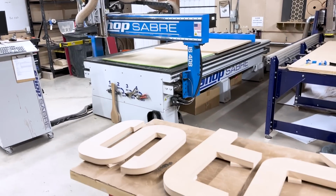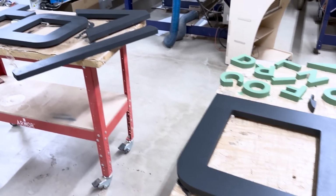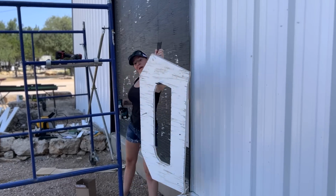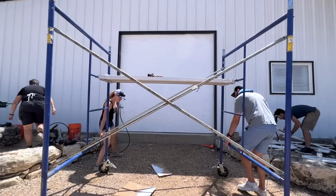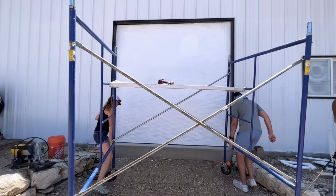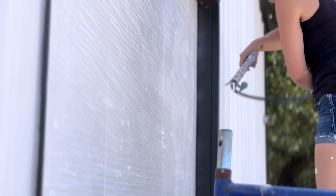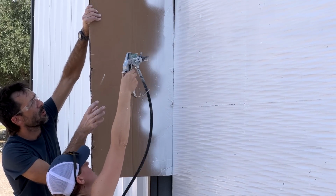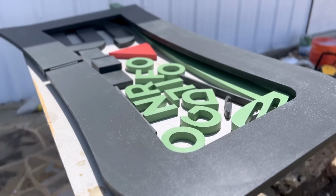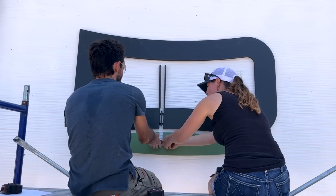Then, a perk of owning a CNC shop is Jacob was very quickly able to turn the logo into 3D for me to paint and for us to hang. I started by popping off the old letters of the Woodshed, painting the background. Painting's done. Let's put up divots. Then attaching all the new parts to create the message that a golf facility is now moved into the area.